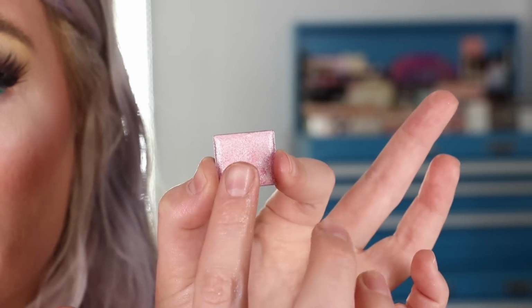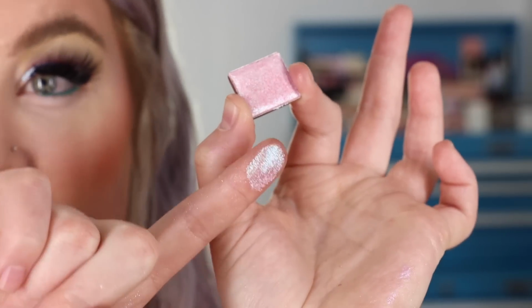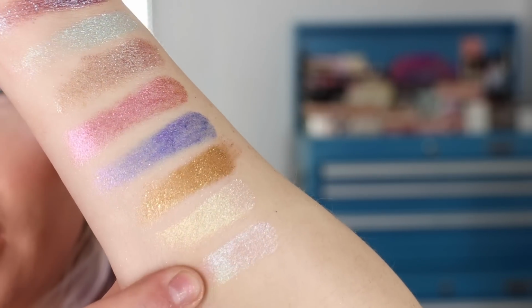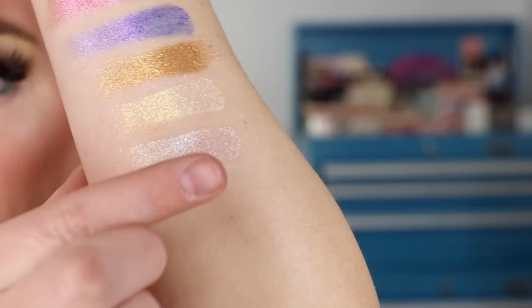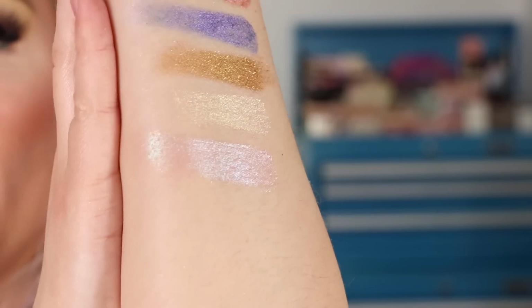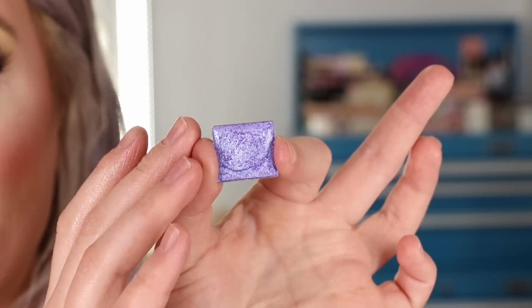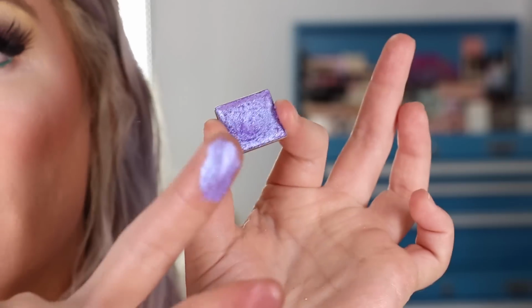This is the shade Kaleidoscope, and it looks like a baby pink, but it's got just an iridescent, like greeny, pinky shift in it. Get a little more here. I love that. I love all of these. Let's just be real. So that is the shade Kaleidoscope. This next one is called Enamel, and I feel like this just glows from space, man. That's Enamel.